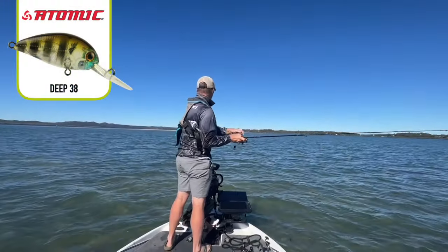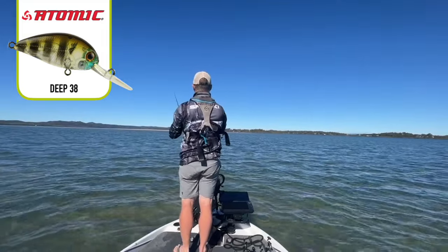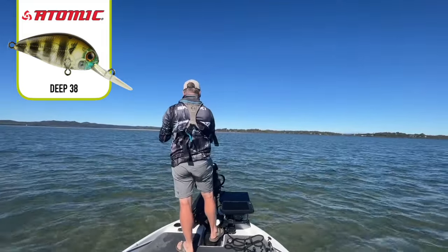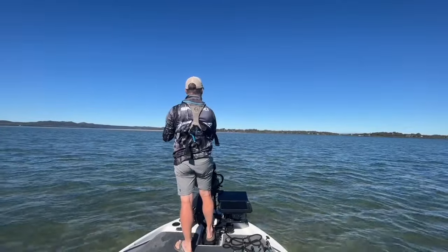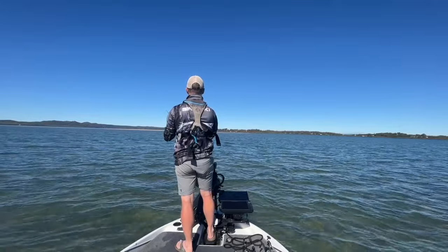And as the tide rises in Moreton Bay over the shallow, rocky and sandy flats, there's one lure you'd better be grabbing, and that's the Atomic Hards 38 in deep. In any of the natural colours, they can pull upgrade fish like this out of extremely shallow water.